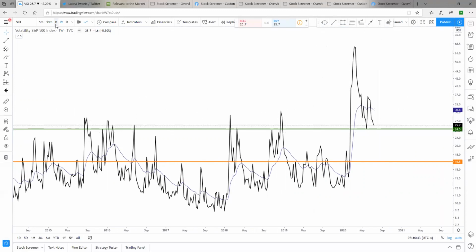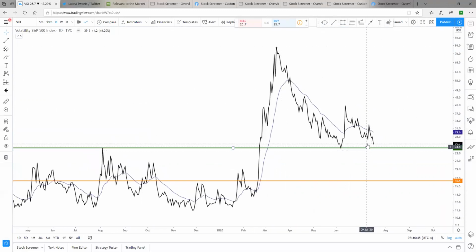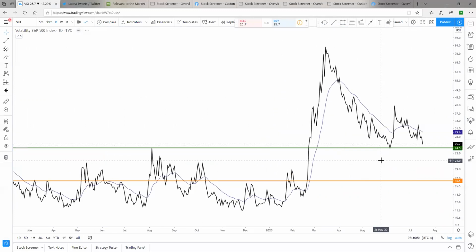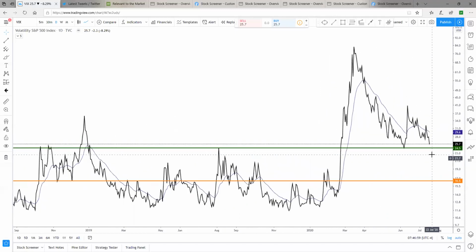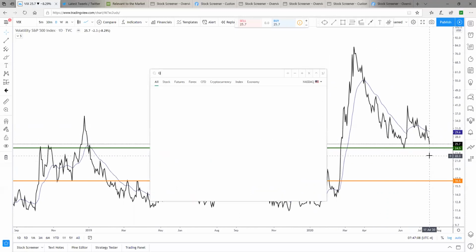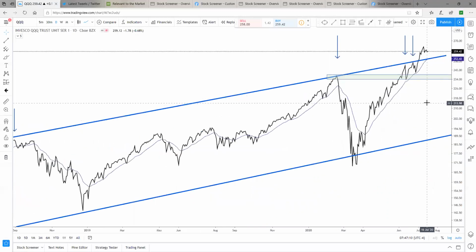That's a weekly. Let me change it to a daily so it looks a little better. Yeah, there's your chop in the market right there, but it's coming right back down. So I think that if we can get below this, 25, 24.5 area, I think that would also be the very bullish scenario. And we're heading that way. 23-day EMA is moving down. Everything is looking good.